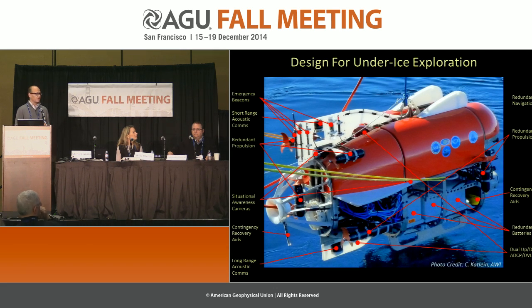So the system has a number of critical systems, or systems that based on past experience are prone to failure, that are at least doubly redundant, as well as a number of emergency beacons and other communication aids to help us operate the vehicle in the event that the fiber does break. And we also rely critically on the onboard autonomy in the vehicle to help us guide the vehicle back home, and so that we know what it's doing when and if the fiber does break.